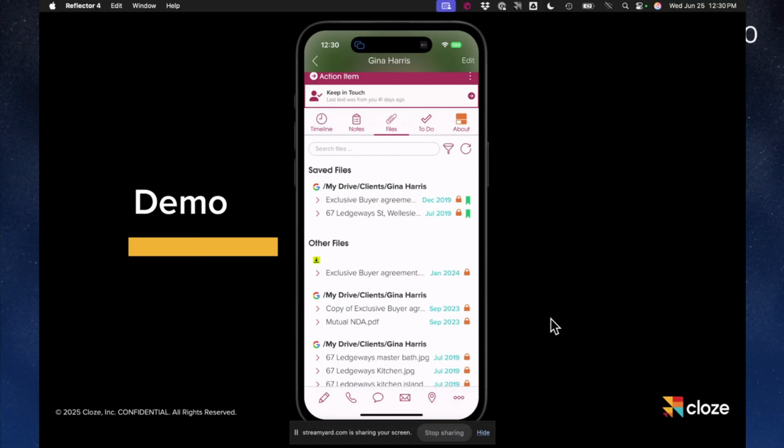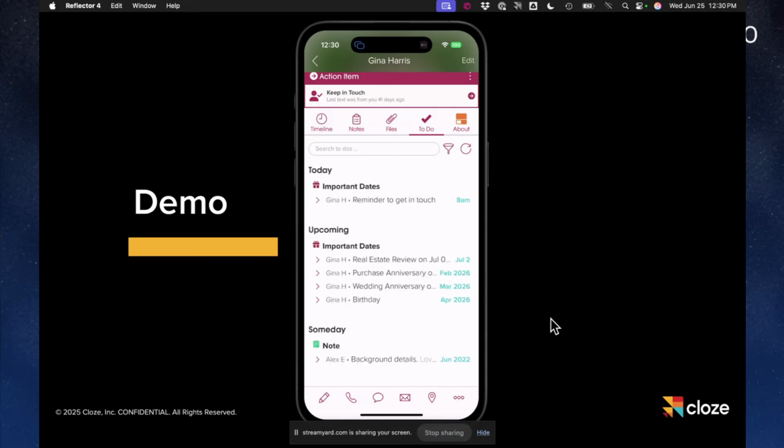So instead of having to upload into the CRM and store stuff in yet another place, you can just keep using the places you're already storing documents related to your clients, and then we link to them. If I tap on any of these, we're not actually bringing the documents in. It's like a shortcut. We'll just display it. If I look under to do, I'm going to see all the to-dos I have either due today, past due, or coming up. So you can see I've got real estate review, purchase anniversary, birthdays, those things coming up.